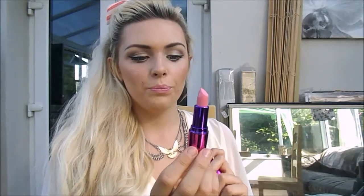So the Baby Doll that I picked up was your classic timeless baby pink. So yeah, I'll be picking up more of these because these are just amazing. And these were $2.99 each.